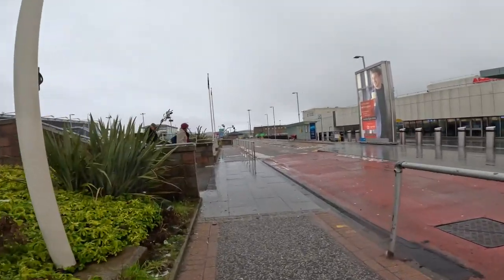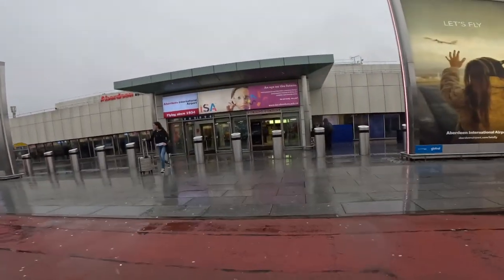Hello there and welcome to a rainy Aberdeen airport. Today we're here to take flight on EasyJet, on EasyJet's longest route out of Aberdeen, to Geneva. Let's go. Aberdeen to Geneva, for those who don't know, is EasyJet's longest route from Aberdeen Airport.